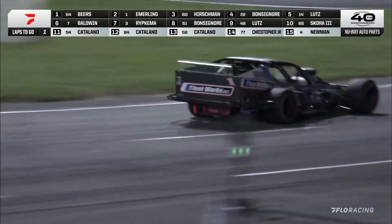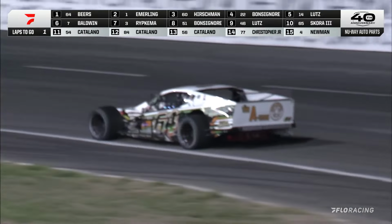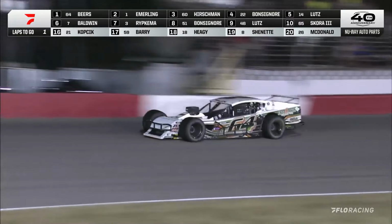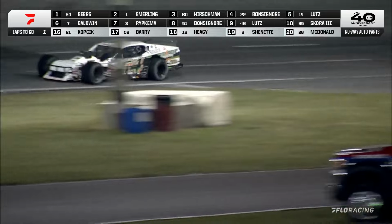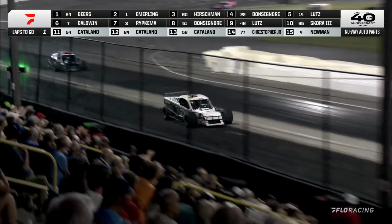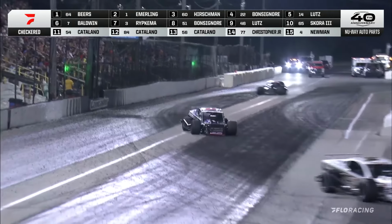And the 7th winner of the year is 1 lap away from doing it. He just may take the point lead. We will now tie the record for the most amount of winners to start a season for the Whelen Modified Tour. Austin Beers is your winner.